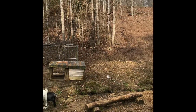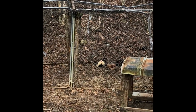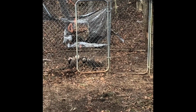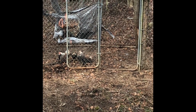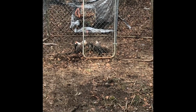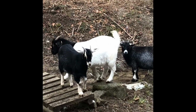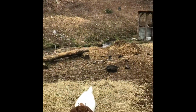Let's see if we can see the chickens. Yep, over there some. Right there's my big rooster. He's the daddy of them all. Over there's a hen and her six biddies. Well, young chickens, I guess you could say. They're not biddies no more. I'm gonna give these goats some water.